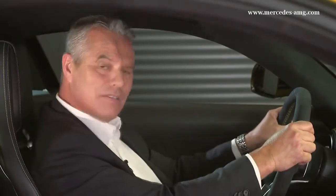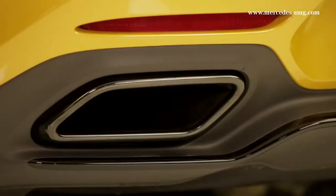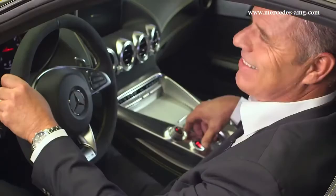It's wild. 100% passion. A sports car like it should be. A steering wheel that fits perfectly in your hands. You know something? I want to hear it now. That's how it has to sound.